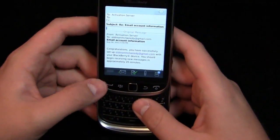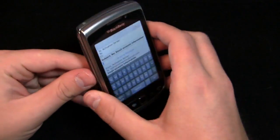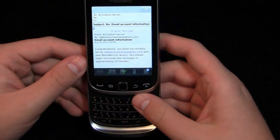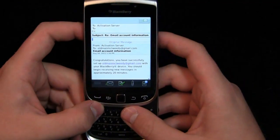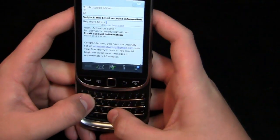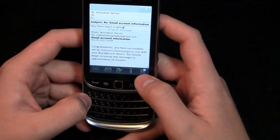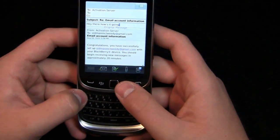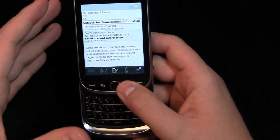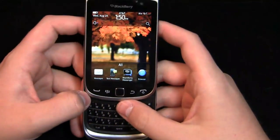So we'll go ahead and reply just as a test so you can see what it looks like, and I can use it of course in portrait or in landscape when the keyboard's closed, and then when the physical keyboard is out, I can use it in portrait mode only. So we'll say, hey there, how's it going? And you can of course save as drafts, you can send, you can attach stuff, or you can view information about the email. So very cool there, and again, not a huge change from past versions of BlackBerry OS, be it 5 or 6, but still nice to see some speed improvements.